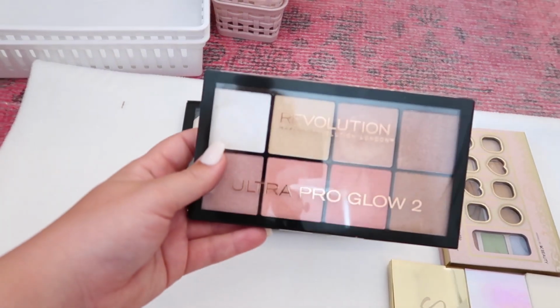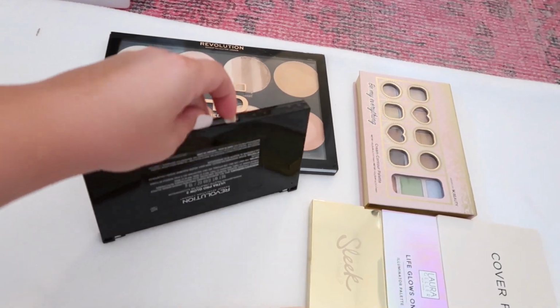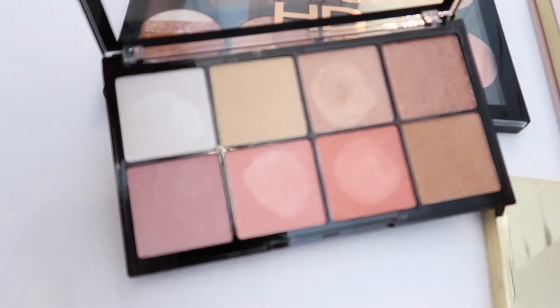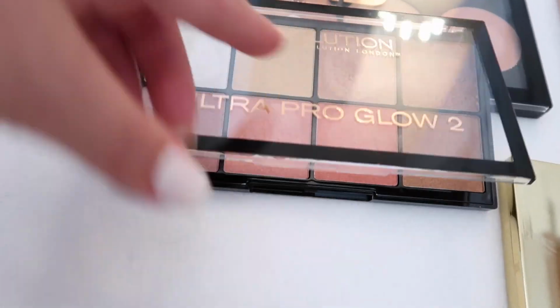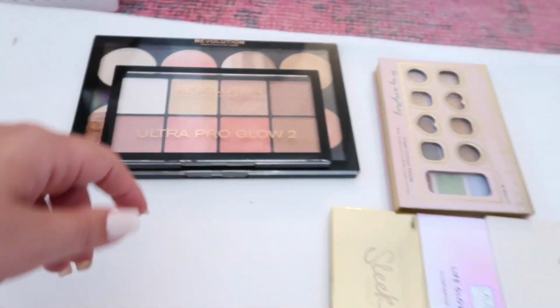I also have this one. This is the Ultra Pro Glow 2, and this one I haven't used as much, but the blushes in here are just super shimmery, kind of metallic, and they're just not something that I really reach for too often, so I'm decluttering that one as well. I also got that one from TJ Maxx.